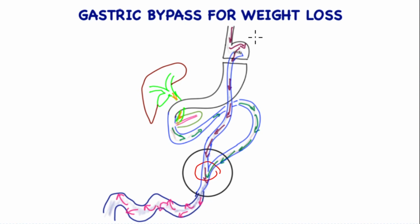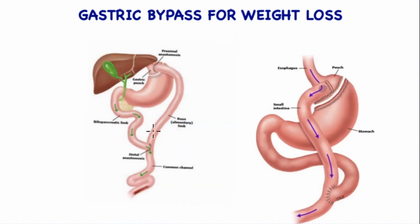Hence, you can see that the stomach capacity has been drastically reduced. There is a bit of a hold up for the food to go through, and the amount of small bowel available for digestion is a lot shorter than was previously the case. There are two further cartoons denoting the bypass procedure. Over here you can see the food entering the gullet and into the stomach pouch, and then entering the small bowel, going through that further downstream, meeting with the other component of the small bowel that brings down bile and pancreatic juice for digestion to take place.